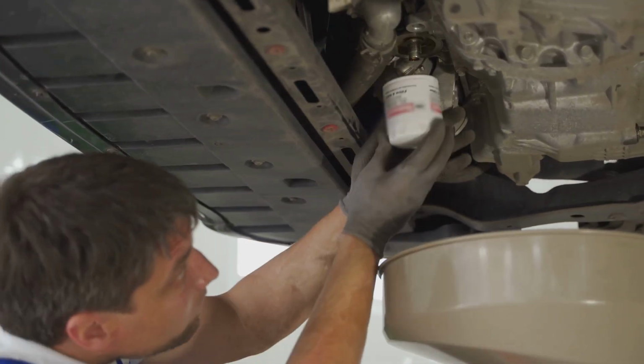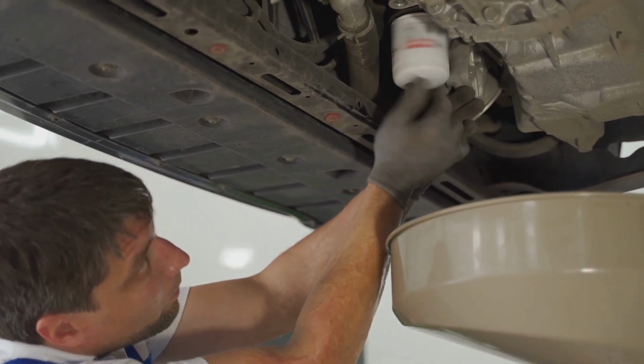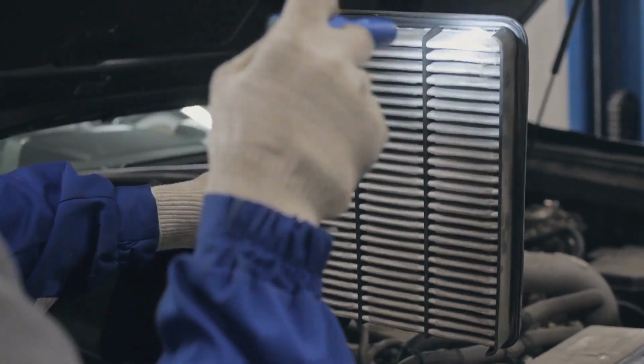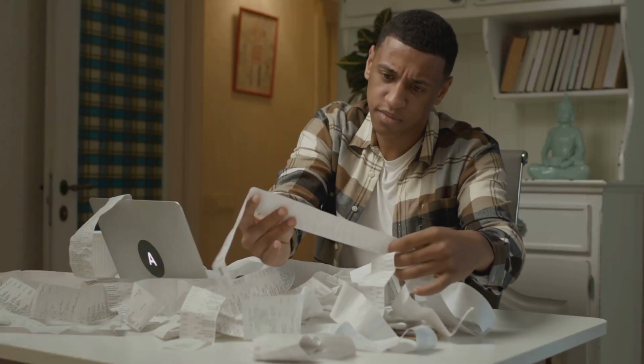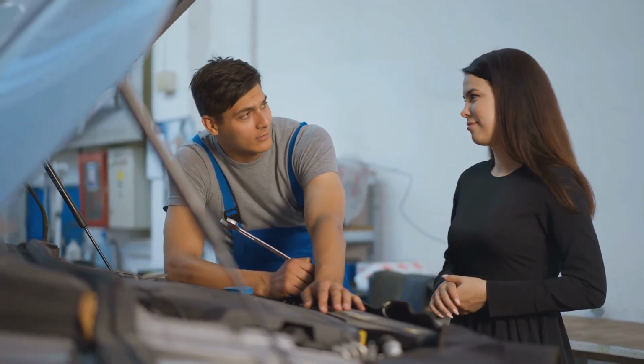If you're a bit handy, maybe you can tackle small mechanical jobs like changing the oil and filter, or replacing spark plugs or air filters. These don't cost much in parts, but show the car has been maintained. Keep receipts for any parts you buy.